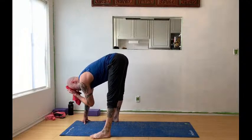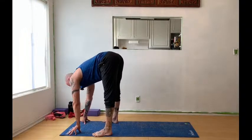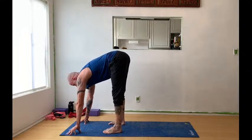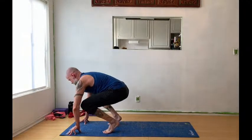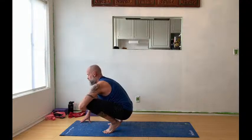Okay, like I said, a bit of a tutorial class. So, we're gonna set up crow pose here. Bring your feet in a little, squat down, heels can be up. So, with crow, just think plank, straight arms, into chaturanga. Your heart has to come forward.